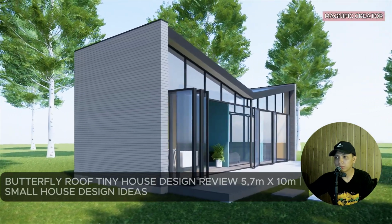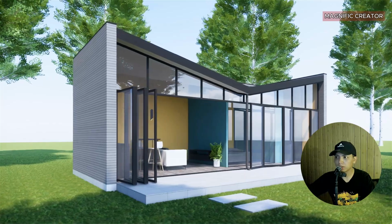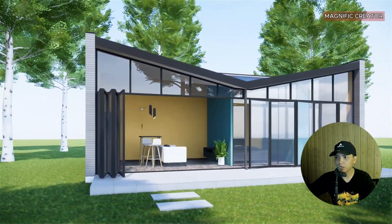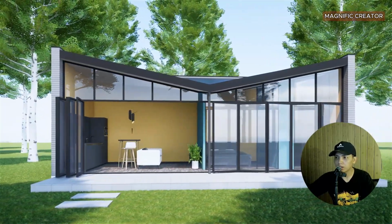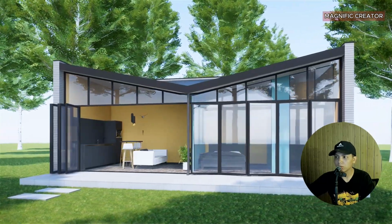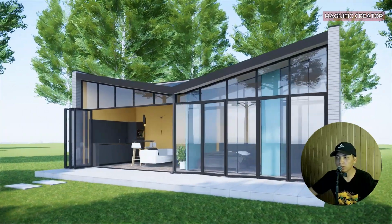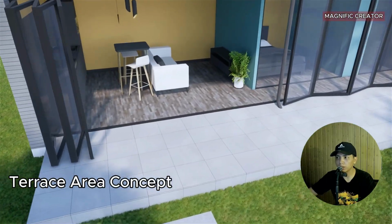This little house, measuring only 5.7 by 10 meters, is distinctive in that its roof design is a modification of the outline of a butterfly's wings. As can be observed, this little house leans toward the front, and nearly the whole front wall is made of framed translucent glass.